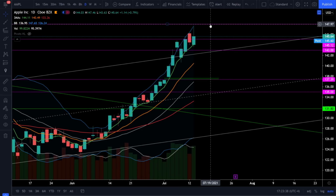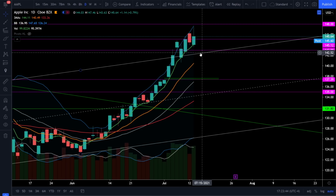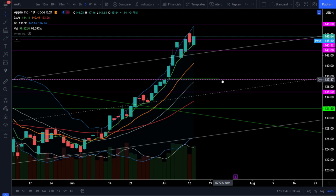So look for Apple to potentially get to our price target at 148 in the very near future, as long as we keep this bullish trend and hold up above this critical support right around 143. Below 143, we'll be looking for the gap close below at 137.